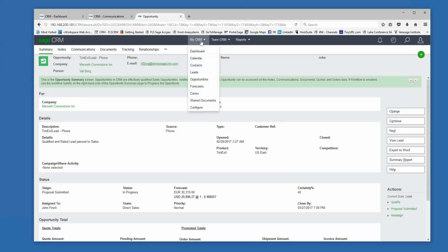If I go back to my CRM, we've looked at dashboards, calendars, opportunities. We have leads and contacts here, as well as forecasting, cases, shared documents, and configuration. So I'm not going to deal with cases at all because that's really a customer service function. I'm not going to deal with configuration because as a salesperson, you're going to get it configured once. You're never going to go back there again.